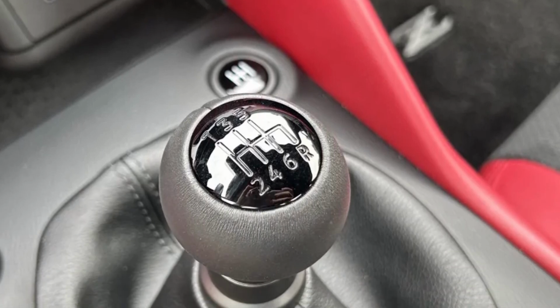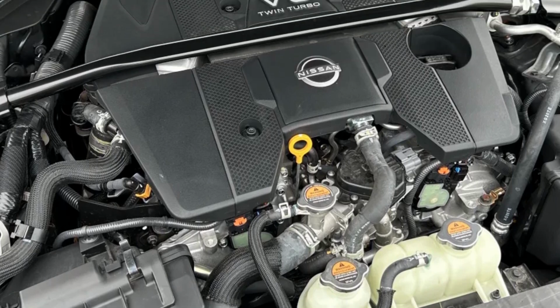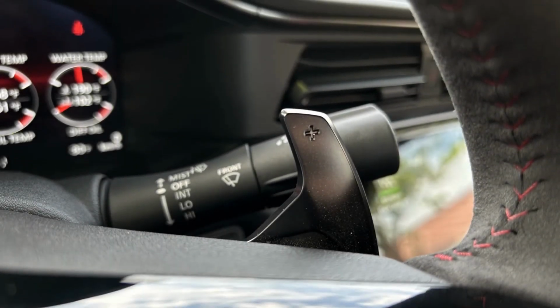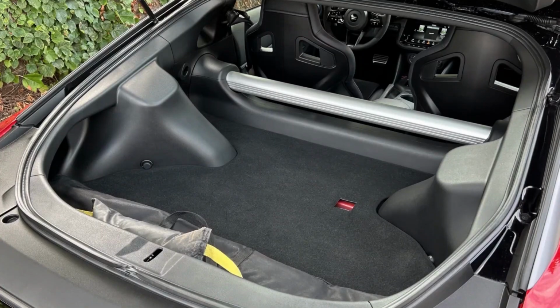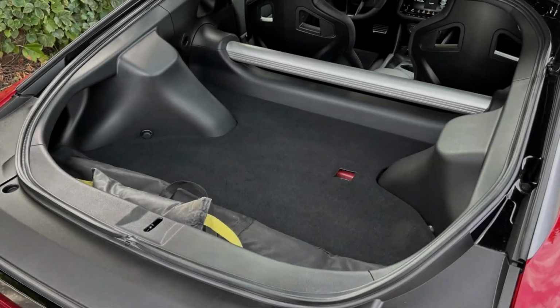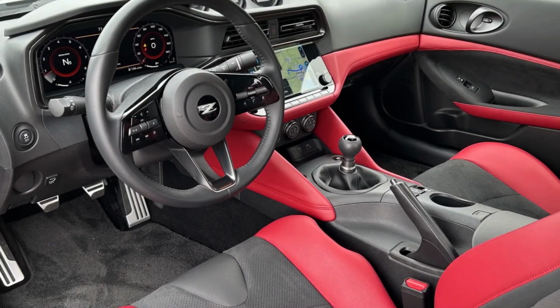It's a highlight reel of some of the best cues from all of Z history. From the 240Z-inspired nose to the Z32 300ZX-inspired tail, and it gets even more referential with the new-for-2024 Heritage Edition. It's not a bad angle on it, even when you can spot where the old 370Z kind of sticks out.